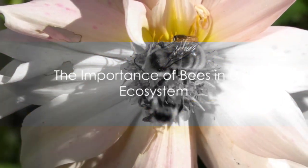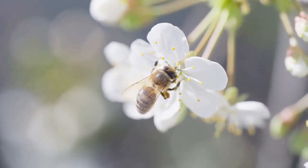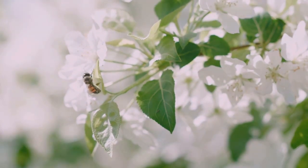Ever wonder why bees buzz around your garden and why they're so crucial for our ecosystem? The answer lies in their role as nature's top pollinators. Through pollination, bees contribute to the growth of our favorite fruits, vegetables, and flowers.